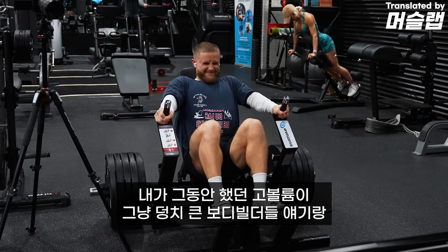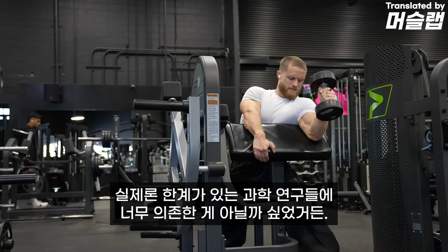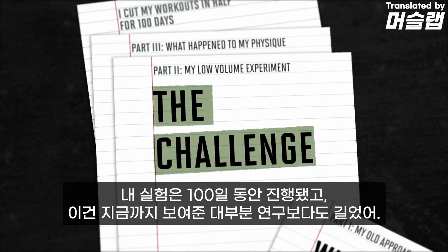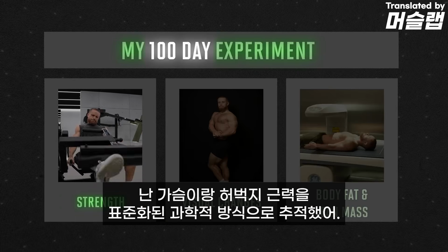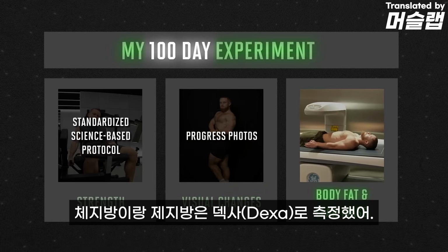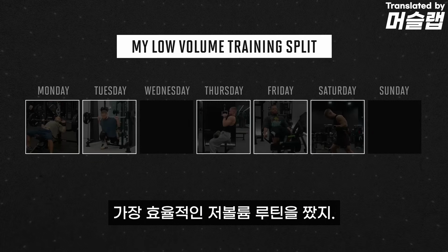Was I doing all this volume just based on some bodybuilding anecdotes from guys 100 pounds bigger than me and some science that, while valid, has some serious practical limitations? My N=1 experiment lasted for 100 days, which is longer than almost all of these studies I've shown you so far. I tracked my chest strength and my quad strength using a standardized science-based protocol. I tracked my physique with progress photos under the exact same lighting, and I tracked my body fat and lean mass with DEXA.